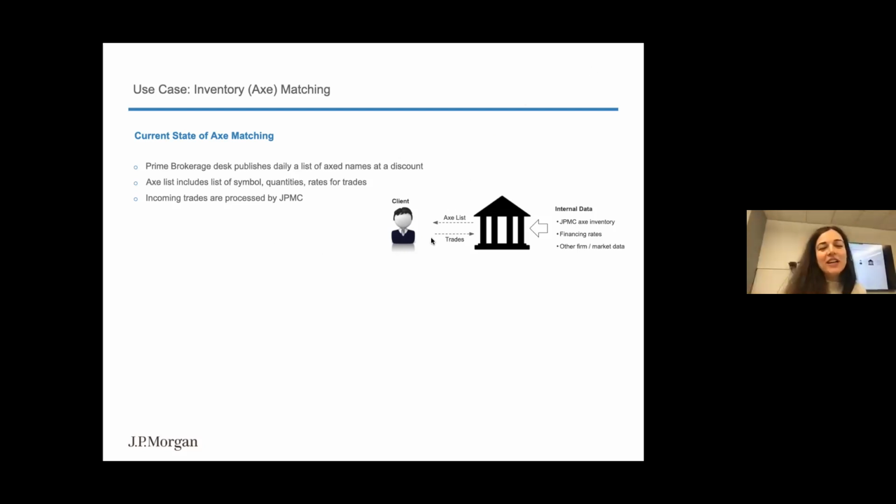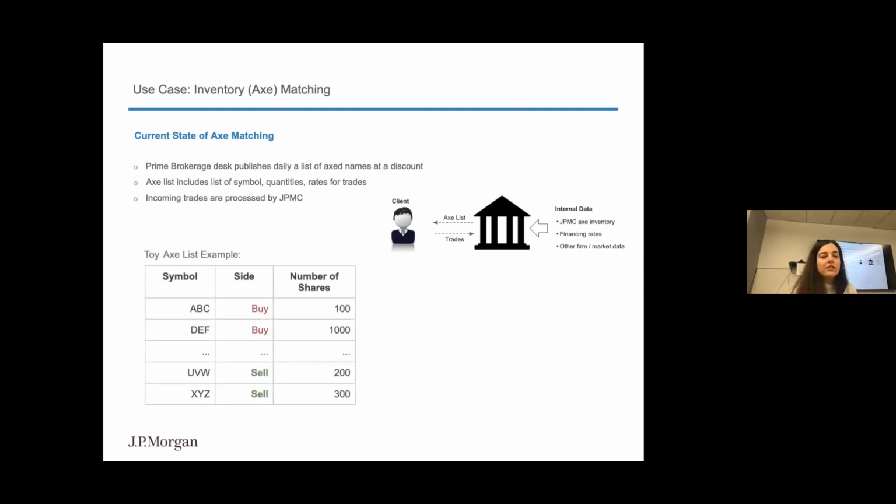Okay, so let me specify the problem first. What's the current process that we have at the bank is the following. Every day, the bank has a list of their inventory. What is this inventory? It's a bunch of stocks, okay? It can be Google, Microsoft. Here I put some fake names, A, B, C, whatever. And then you want to buy or sell a stock, and this is the number of shares that you want to get from that stock, okay?